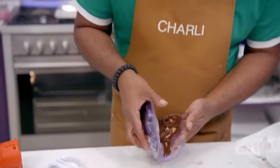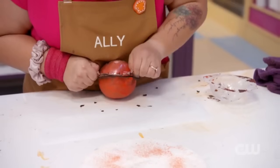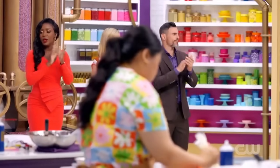I'm so scared. All right, it's time for me to start layering this thing up. Try not to overfill it there. Please be set. Yay! She came out. Bakers, 5 minutes left. You can do it. Let's go. Woo! Come on, bakers.